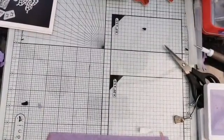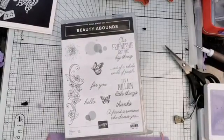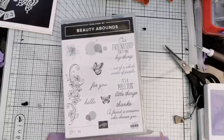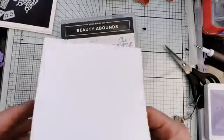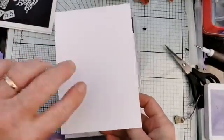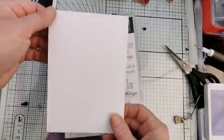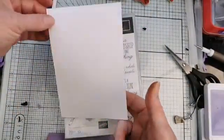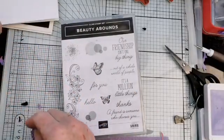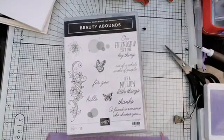Okay, so let's come in again with our Beauty Abounds. Thank you, Angie. And I've got here an A4 card. So this is a sort of C6 size, so it is just half a piece of A4. Cut at 10.5, scored at 14.9 to make our opening. So whatever is your sort of standard half a piece of card scored in half size, that's what that one is.